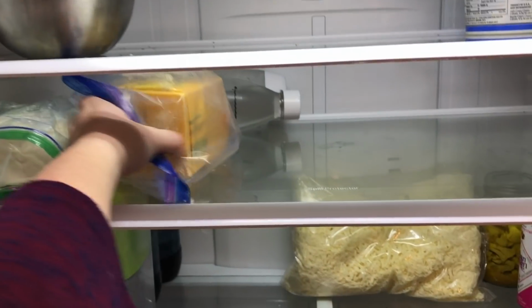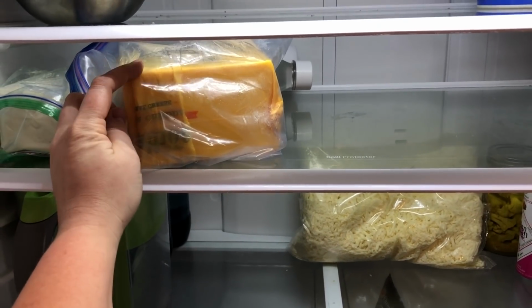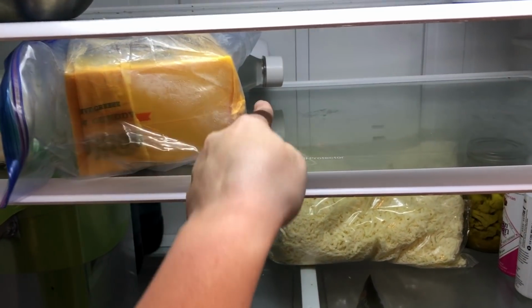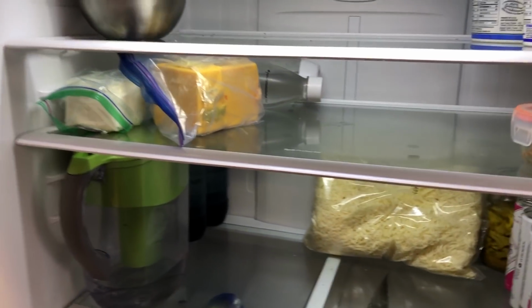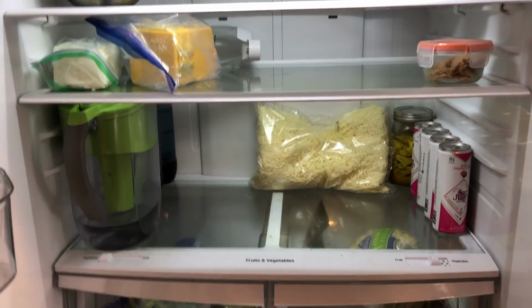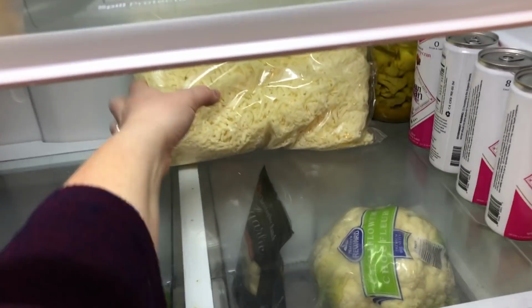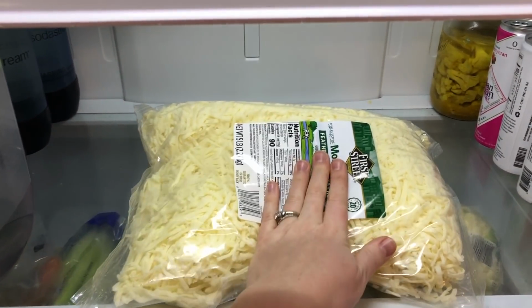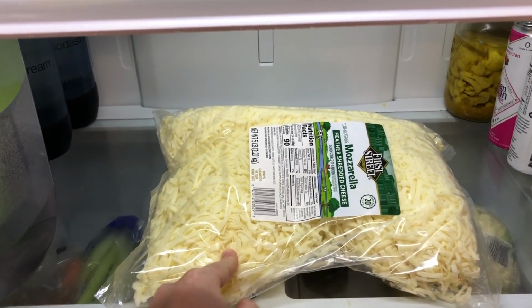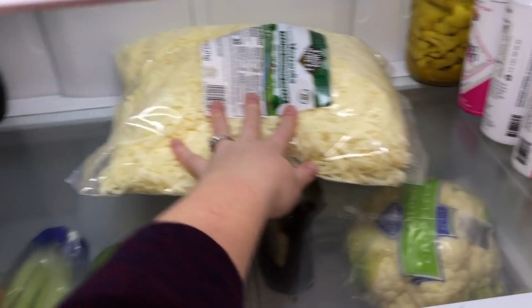We still have a fair amount of this cheese, but we usually buy a brick of this at Costco at the beginning of the month because this will probably last us another couple weeks. So it's more expensive, which is why we buy it at the beginning of the month. We have some alcoholic beverages, and then a big thing of mozzarella cheese that I did not even open last month. So I need to actually use this up and also put some of it in the freezer because it's probably going bad pretty soon.